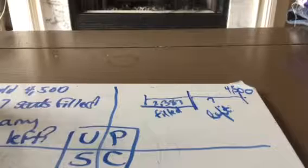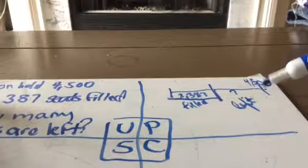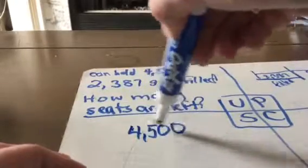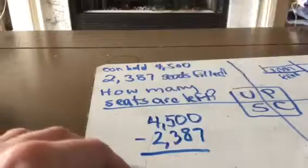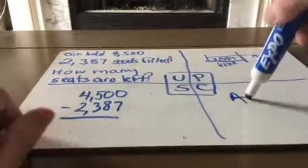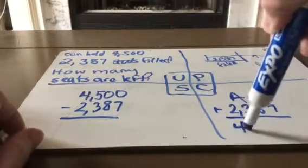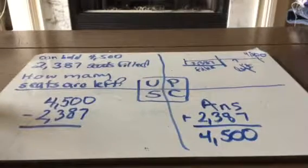I want to know how much more to get to my goal. If I'm doing how much more, how much left, but common sense has told me that I need to get smaller anyway, because if the auditorium can only hold 4,500, I can't have more than that left. So I know that I'm going to be subtracting. And in order to check my subtraction, I'm going to take my answer plus the middle number to hopefully get 4,500.